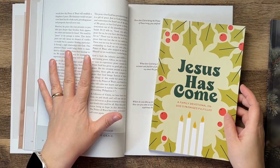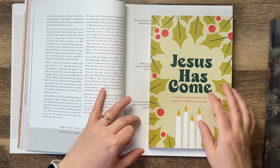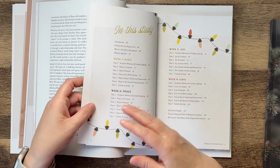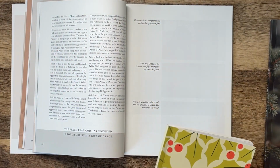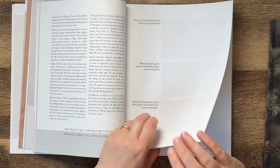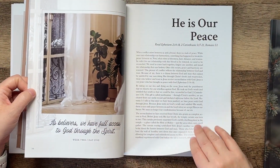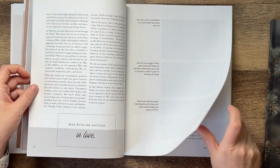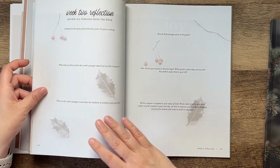So if I am working through this first in the morning by myself, by the time I sit down with the kids, I will have extra information, I would assume, to go over with the kids in the evening when we do our family devotional. But overall, I'm really excited about the new resources that I have this year.